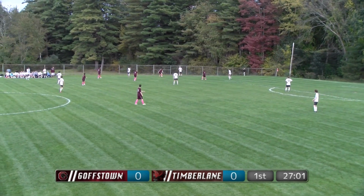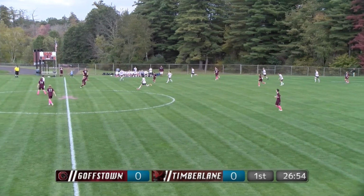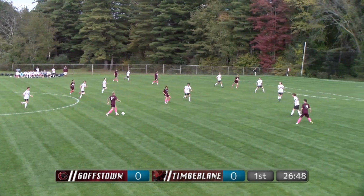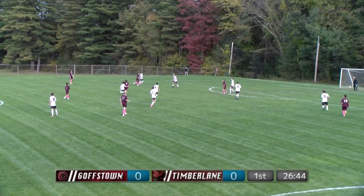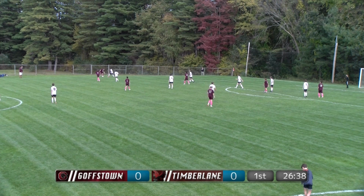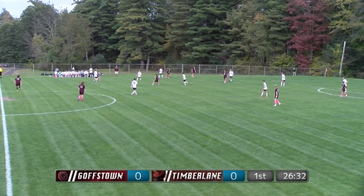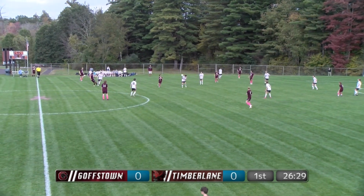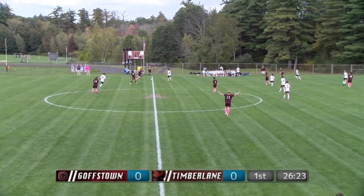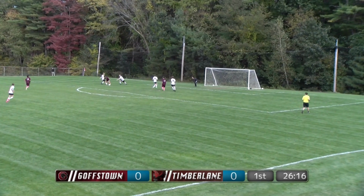So Troy has replaced Dylan over on the right back. Evan breaks that up, takes it from two men. And Jake gets it up to Hunter. That's a good ball by Timberlane over our line.